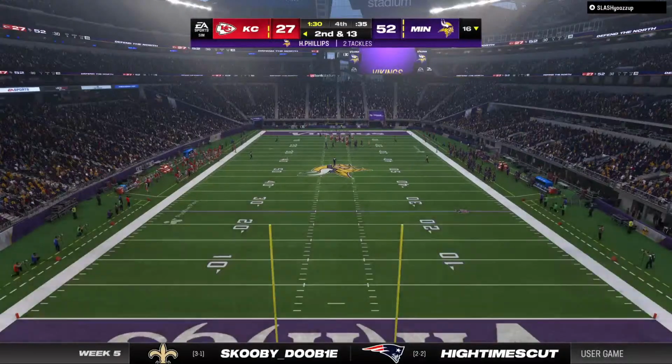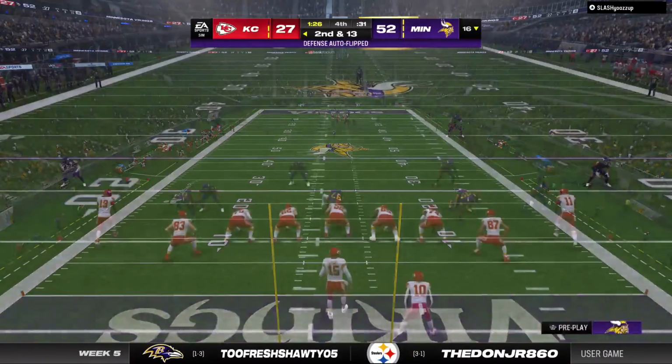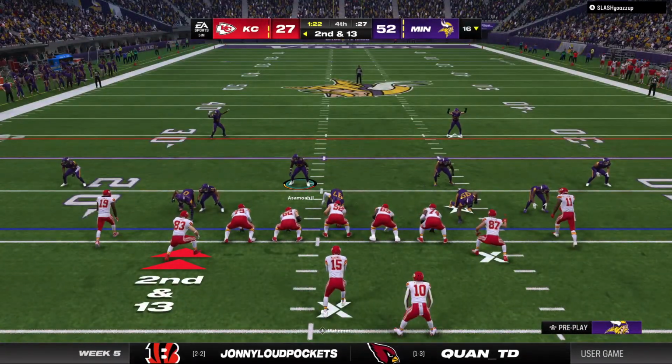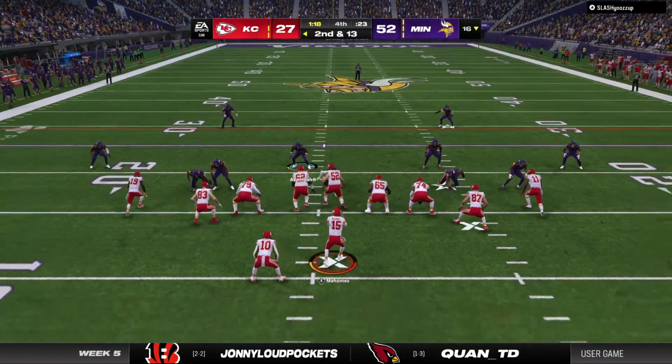Give him a couple on the run there. It'll be 2nd and 13. Well, obviously, they would have at least liked to have gotten back to the original line of scrimmage. Instead, now they're dealing with 2nd and long. I thought they would have passed it after the penalty. Probably wish they would have now.